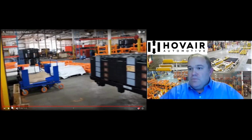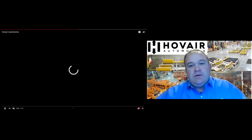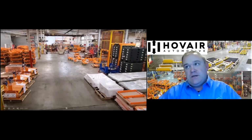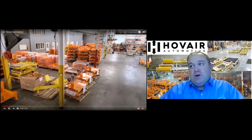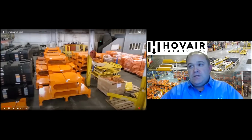All right, cool. So for those of you that have not been to our facility, I thought it'd be a good idea to show you what the facility looks like. So again, we've got 60,000 square feet. On the left there, you'll see the offices where we've got engineering, production. There's a break room, a lobby, and then up at the top, there's more offices.